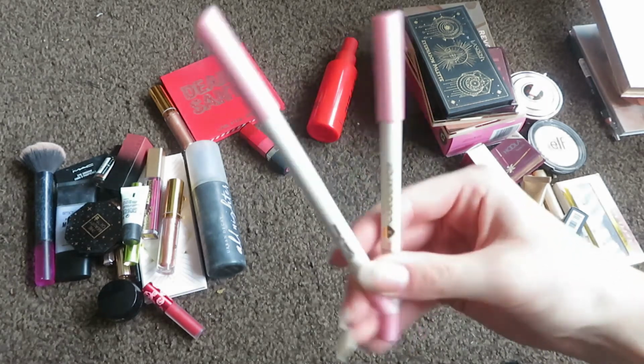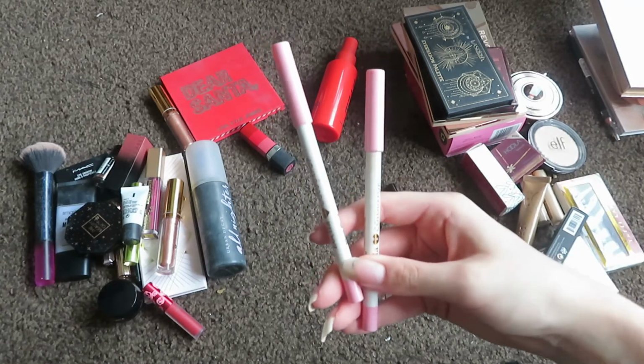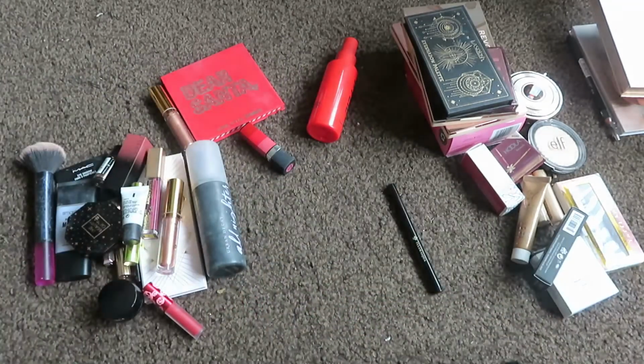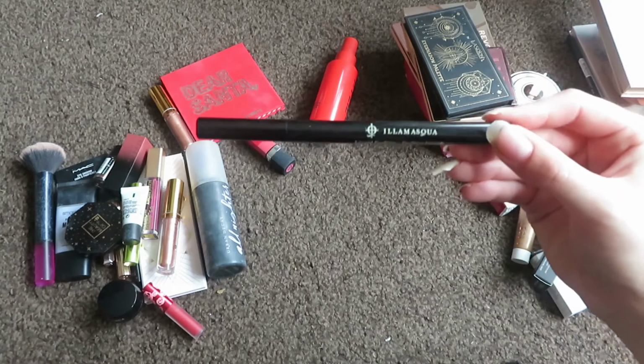Okay, next we have these 2 Zoella X Colourpop lip liners. Again, they came with the lipsticks and have now expired, so they will be going. Which is so sad because a lot of the Zoella X Colourpop stuff was my go-to makeup for so long. Like the palette was my go-to, the lipsticks were my go-to, and I'm really sad that I can't repurchase them.